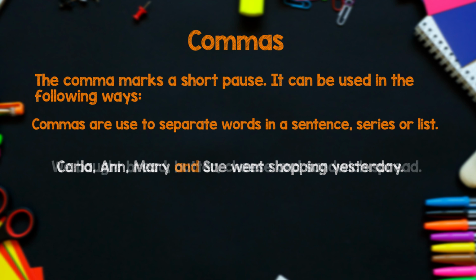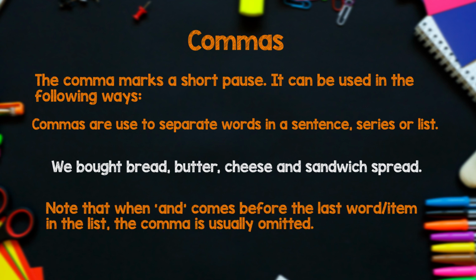Let's go on. We bought bread, butter, cheese, and sandwich spread. We place commas between bread and butter, butter and cheese in order to separate the words in that list. Note that when "and" comes before the last word or item in the list, the comma is usually omitted.